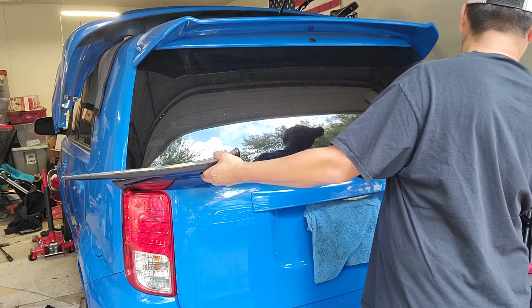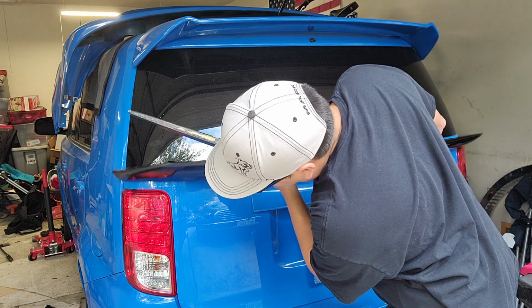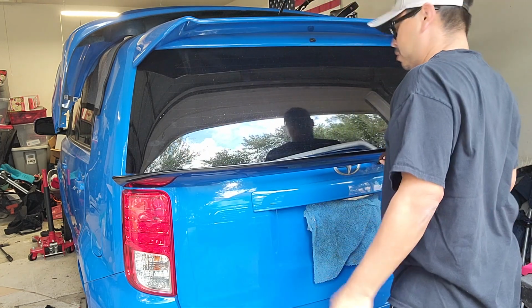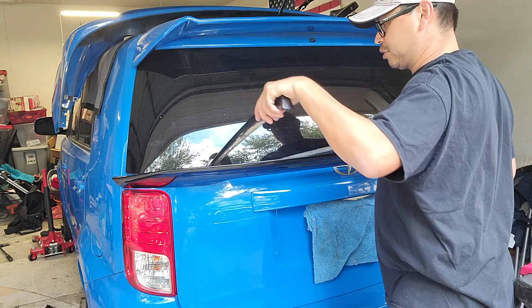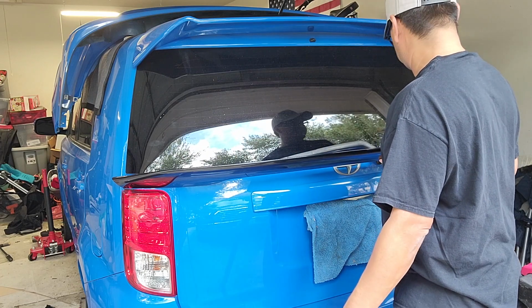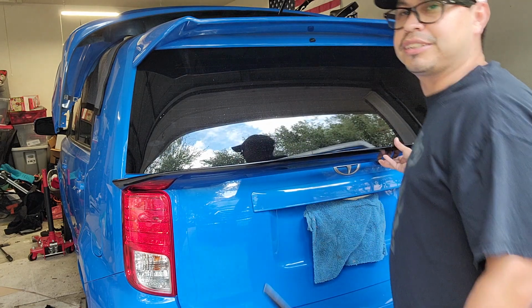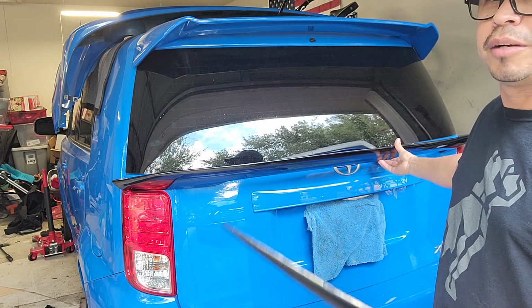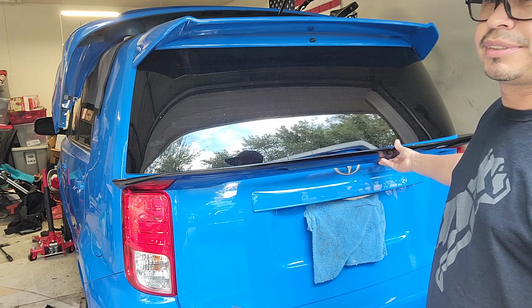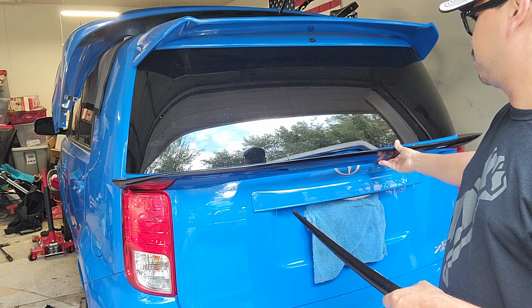So this mid-wing goes about right here. Yeah, you probably have to drill some holes, make sure that it's screwed in so it doesn't come off. But this is where it goes, and I mean, it just makes a big difference. You can look up the pictures. Again, this is the Dare to Be Different mid-wing, 3-piece mid-wing.